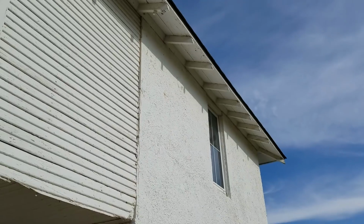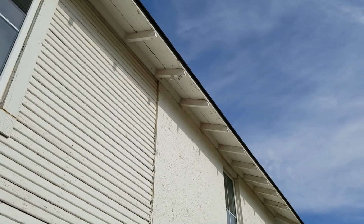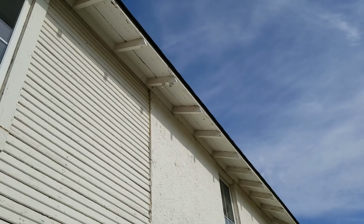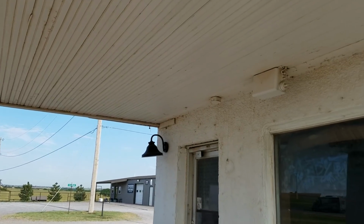But it's pretty neat. You can see what's up there. There's little hooks or something there, could be for the power lines or a light bulb or something, but it's what it kind of looks like. There's another little old light section there and a light hanging there.